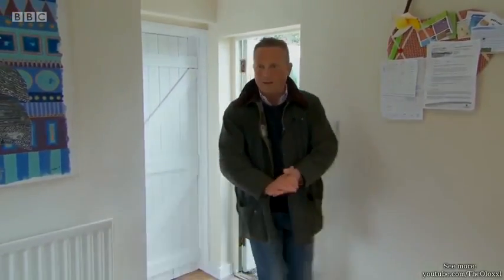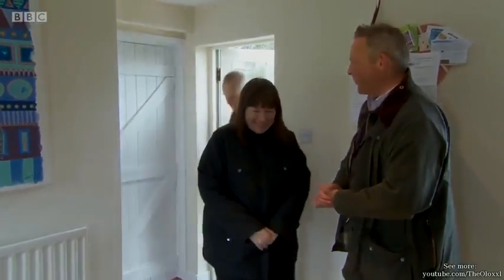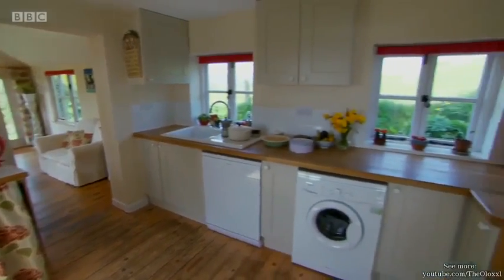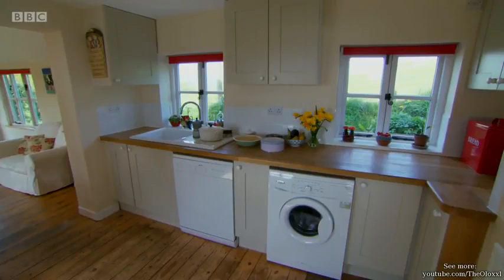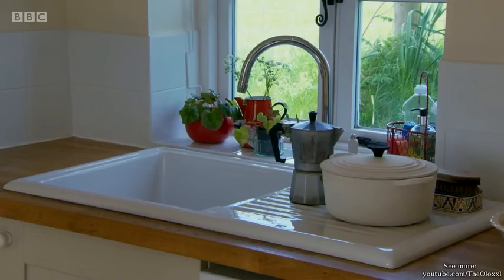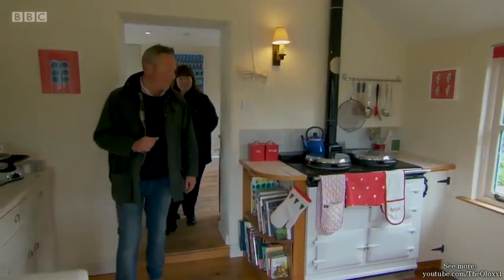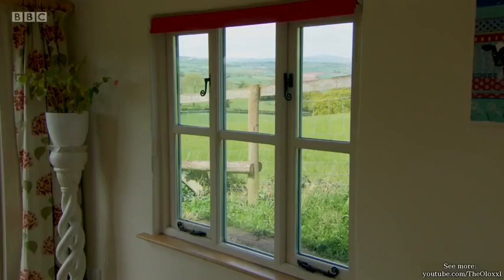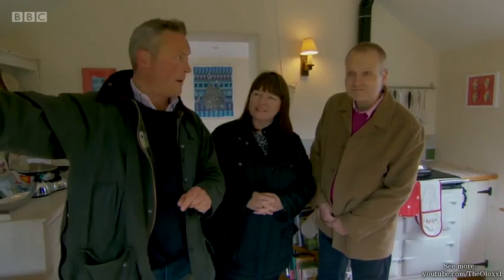Oh, nice and warm in here. In you come. Grab the door, Andrew. There we are. That's what greets you. That's lovely, isn't it? That's a lovely kitchen. There is one thing missing in here. Any ideas? A cooker. The cooker, yeah, exactly. That's through here. There it is. Lovely oil-fired range for you, and lovely views out there towards the Black Mountains.